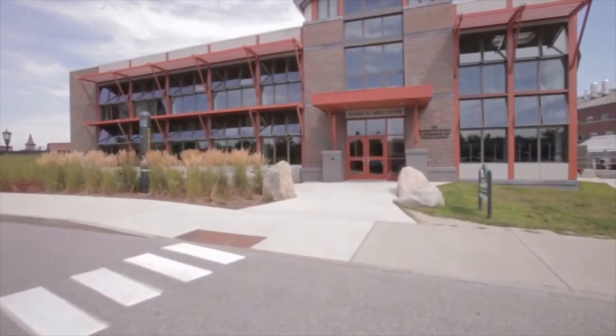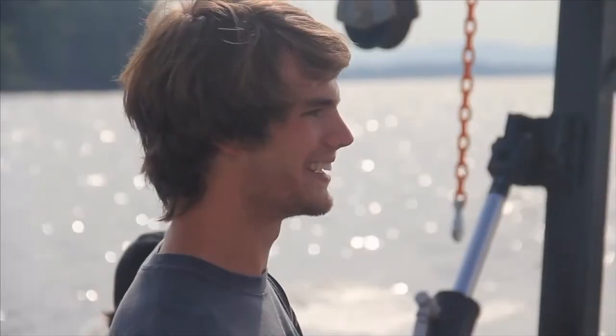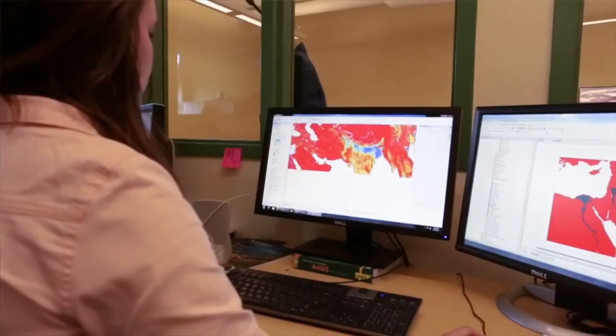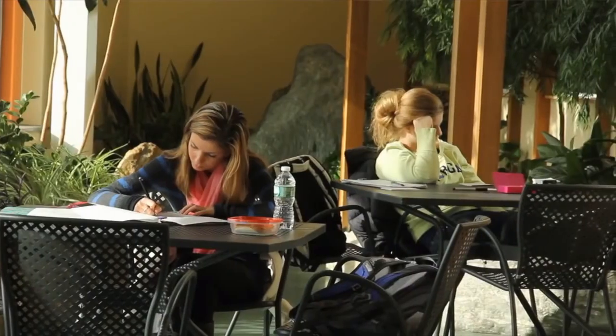Welcome to the Aiken Center, a newly renovated green building at the University of Vermont. Faculty, staff, and students in the Rubenstein School realize that we need to change our building. We need it to represent more of what we do and how we feel about the world. Natural light and natural ventilation actually provide a healthier, more environmentally friendly atmosphere for people to learn and work in.